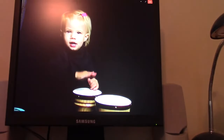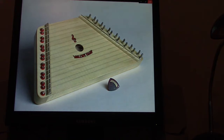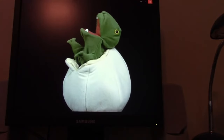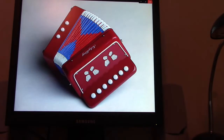Time for yet another instrument montage. The little girl is playing the bongo drums. This instrument is a harp, a melody harp. Beautiful sound, isn't it? What's that? Ooh, it's a baby dinosaur waking up and coming out of an egg. All dinosaurs were born inside eggs. This instrument is an accordion. Very nice rhythm.